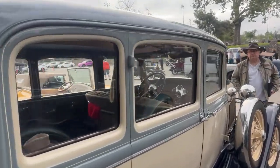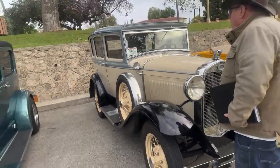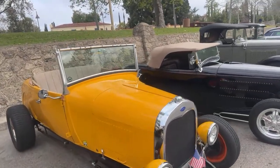You know, you have your modified Model A's, your stock Model A's. This is a four-door 30 or 31. It says 31 on the license plate. Here's a hot-rodded Model A Roadster.